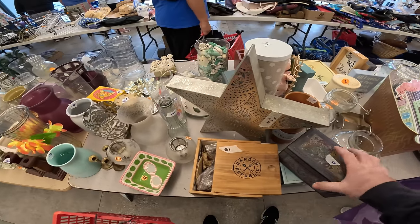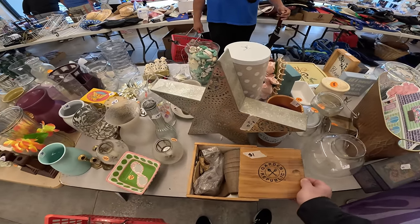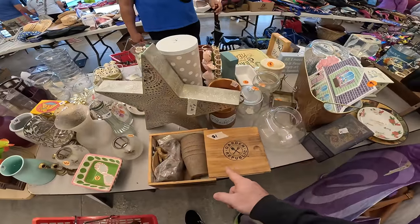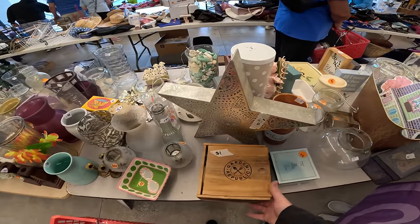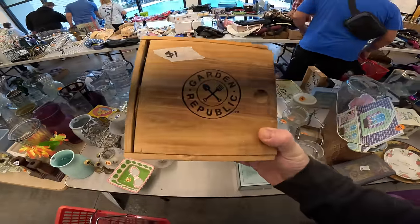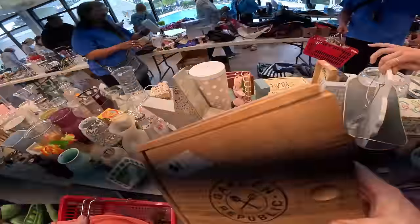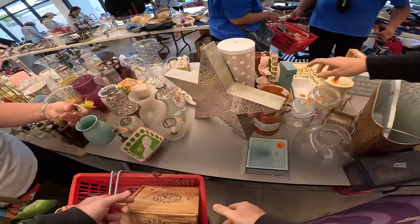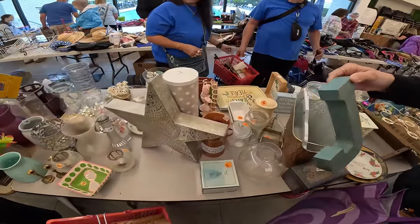Garden Republic. What is this right here? Hey, look. You can plant your... Oh, I'm going to buy that for you. That's cute. I know. It even comes with this. Plant your little spices and peppers and all types of stuff. Pretty. Jay, for Julie. Oh my goodness, that's awesome. It is pretty neat.